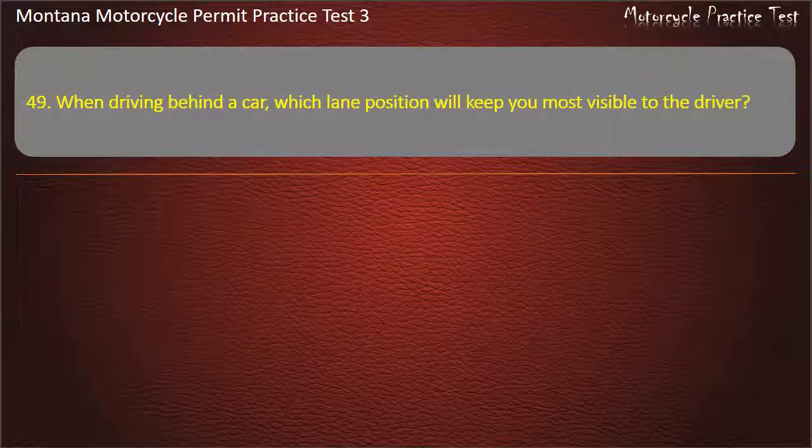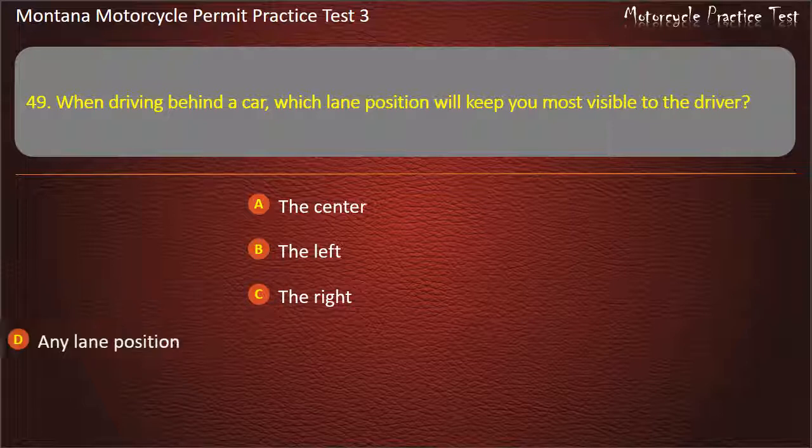Question 49. When driving behind a car, which lane position will keep you most visible to the driver? The center, the left, the right, any lane position. Answer. The center.